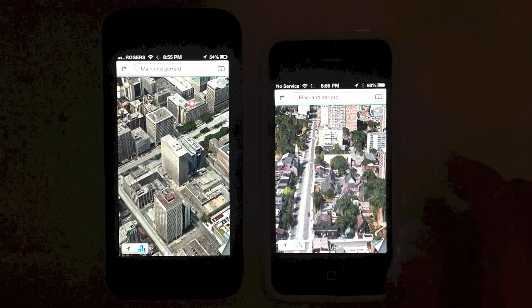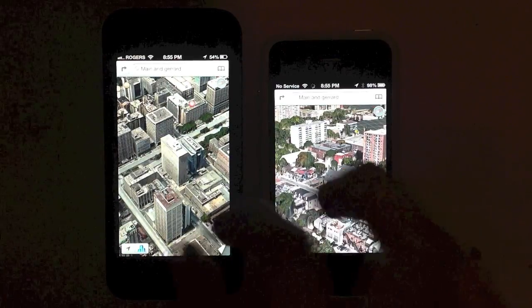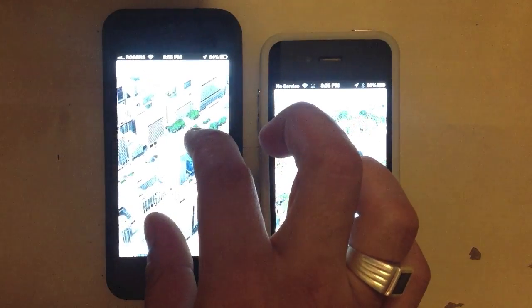And my last pro, which pertains more specifically to iOS 6 than the iPhone 5, is the new flyby feature in the Maps application. Now, despite this feature being limited to only downtown cores of a really limited number of cities, it really looks amazing. It gives you a super amount of detail. You can rotate around buildings, neighborhoods, and it really feels like you're flying by.